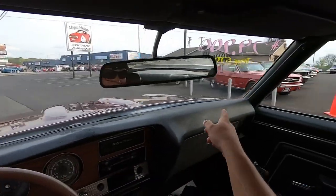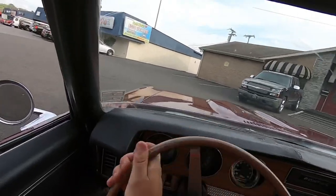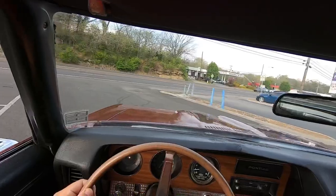A lot of y'all have been calling about the Trans Am. I believe it's already sold. Had a guy pick it up the first day that we posted it. And we went ahead and took it off the website. Y'all seen it in the walk around video too.